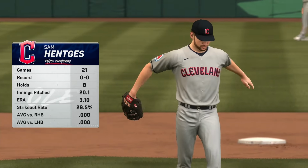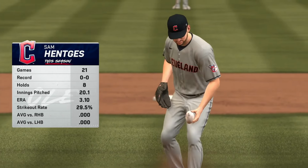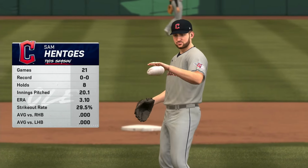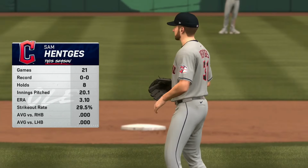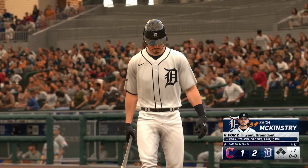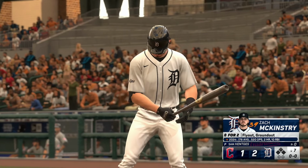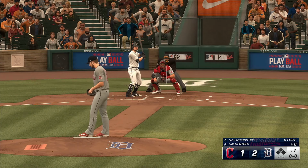We're back in a new pitcher here to start the bottom of the 7th. Sam Hentges. And they felt it was time to bring on a left-handed reliever from the pen with the lefty hitter coming up. I think it's a good move. I know I never liked when opposing teams did that to me. Well, one run game. Now it's the shortstop, Zach McKinstry. As the lefty gets to work.